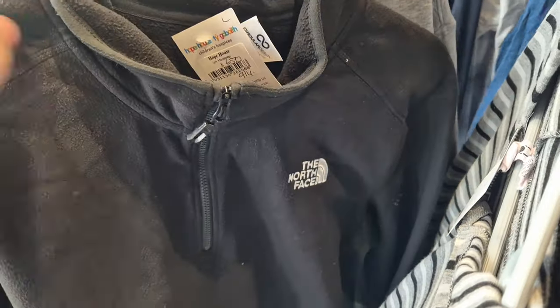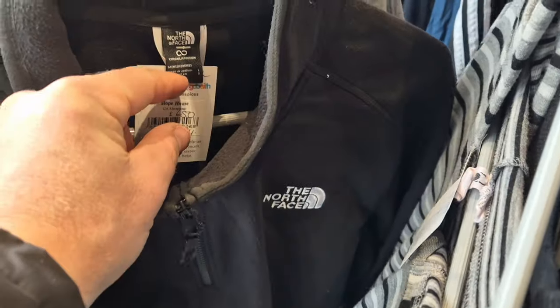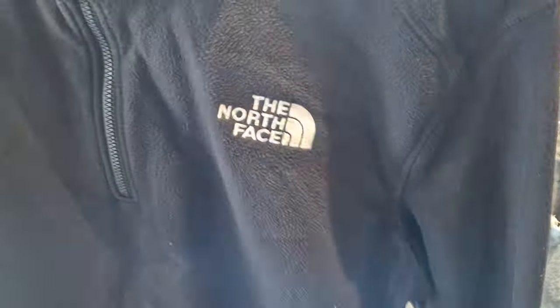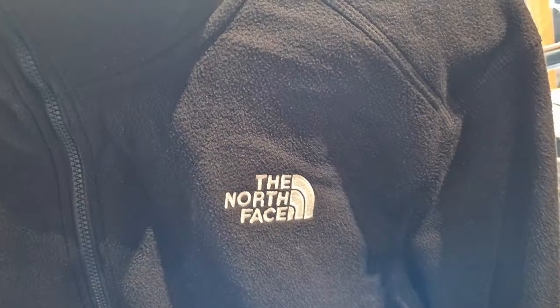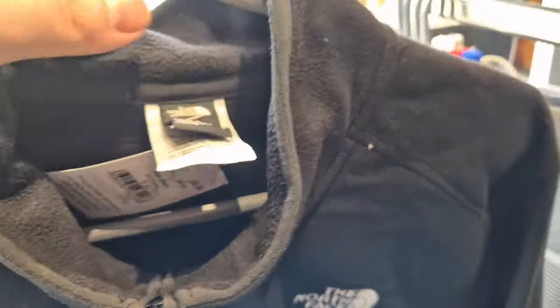North Face. Fleece. Large, £6.50. That is not bad. Let's check if it's real. Just checked, looking about £25. £6.50, it's definitely worth it.